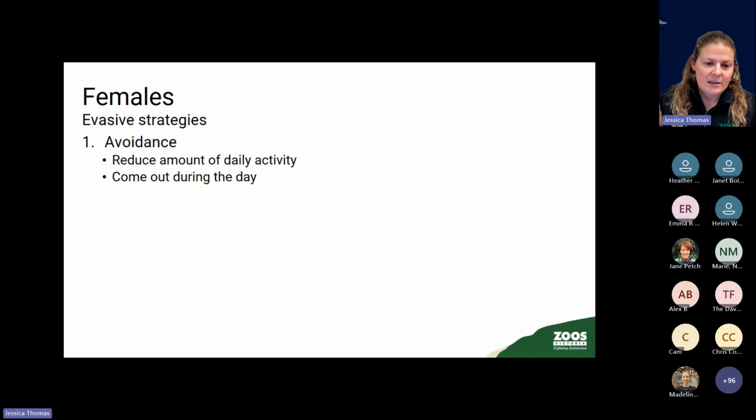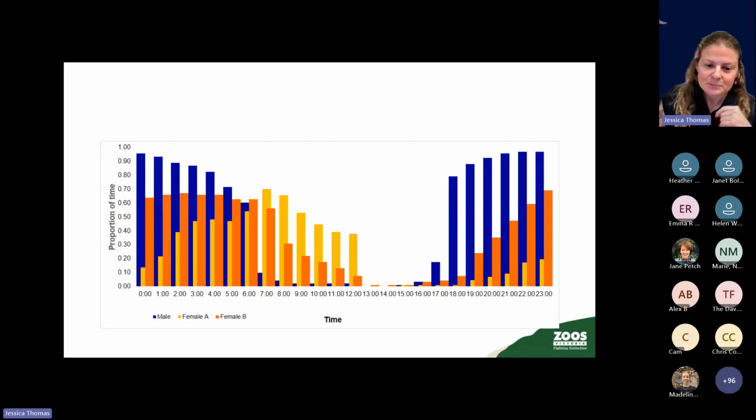The other strategy that they use is that they might actually come out during the day. And I'm sure everybody's got a story about how they've seen a platypus out during the day. And we see this not only with our animals here, but it's also been found down at Lake Lee in Tasmania, where they actually found that during that pre-breeding phase, a lot of females were out during the day and weren't quite sure why, but this is likely one of the scenarios.